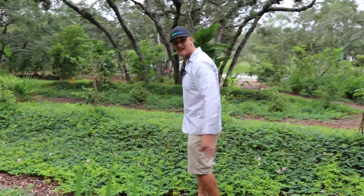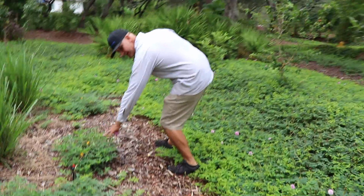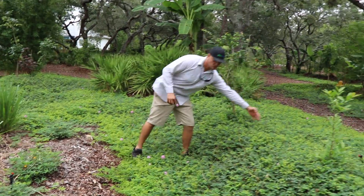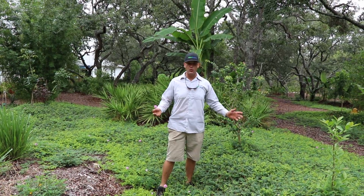There was nothing planted inside this swale. So I'm walking in the swale right now. This is the closest plant that was planted to it. Everything else was planted all the way up here on the side of the swale. So we're talking 9 months of growth here. I mean, it's pretty unbelievable how quickly this stuff grows.